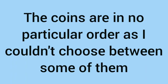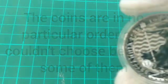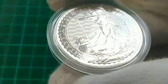Today, I'll be showing you the top 10 coins I currently have in my collection, so let's crack on with it. First up is the 2022 1-ounce silver Britannia.